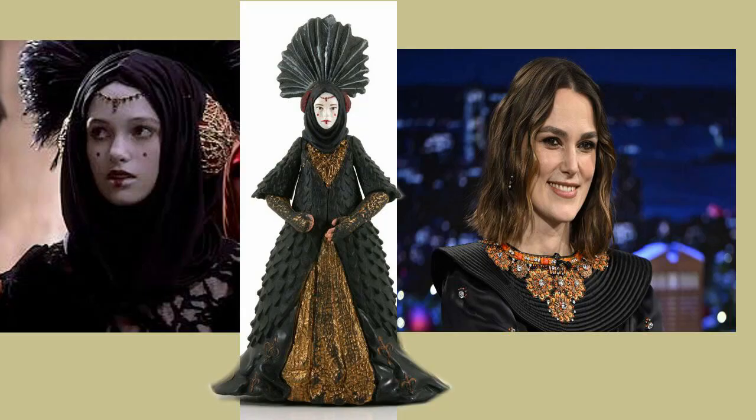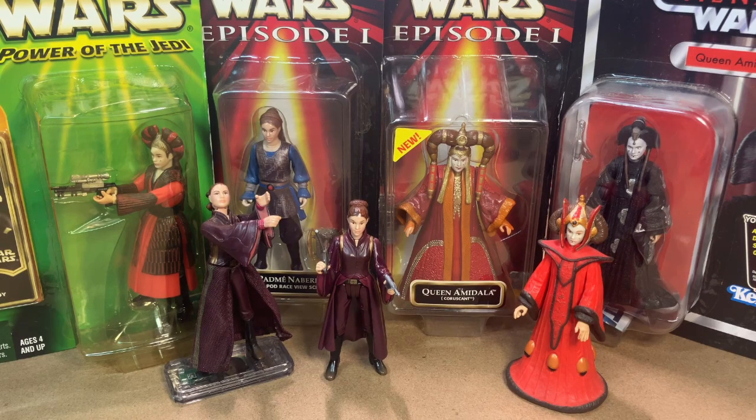Hasbro would release one more Amidala-related figure in the Power of the Jedi line, the Queen Decoy, not even given her proper name of Sabe, the character played by Keira Knightley in Episode 1. Over the years, the Amidala figures from The Phantom Menace would be released at a trickle, until we finally got all of Padme's Episode 1 looks as the Queen.